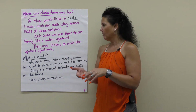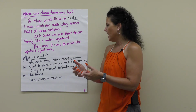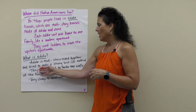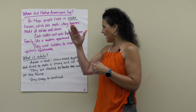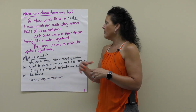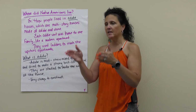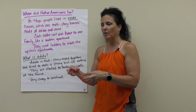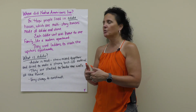But what is adobe, right? Adobe is mud and straw, and they mix it together. They mix up a mud and take some straw, and then they form it into bricks and leave it in the sun to dry. And that will make a very strong, light brick material by which to build a house. They just stack them up to make the walls of the house, and it was very cheap to construct. In the pictures that you're going to see after this video, I was at an adobe site, and you can see where the windows might have been cut out of the home. But as we got closer to the adobe, you could actually still see the straw, individual straw units inside of it that was used to make the house.